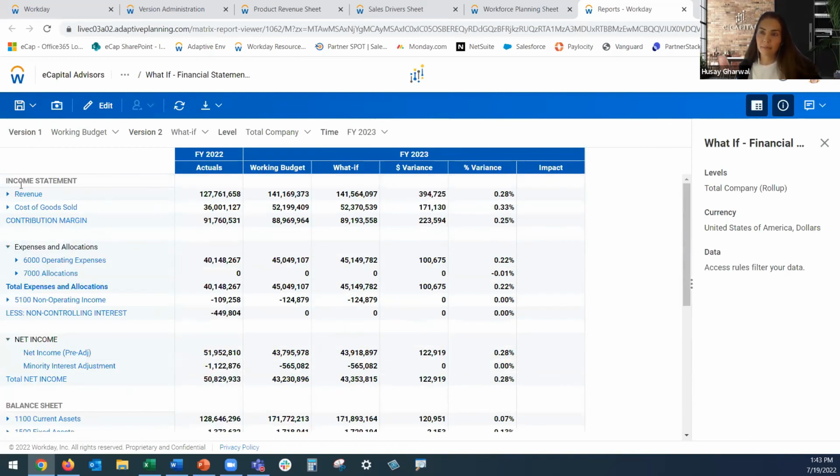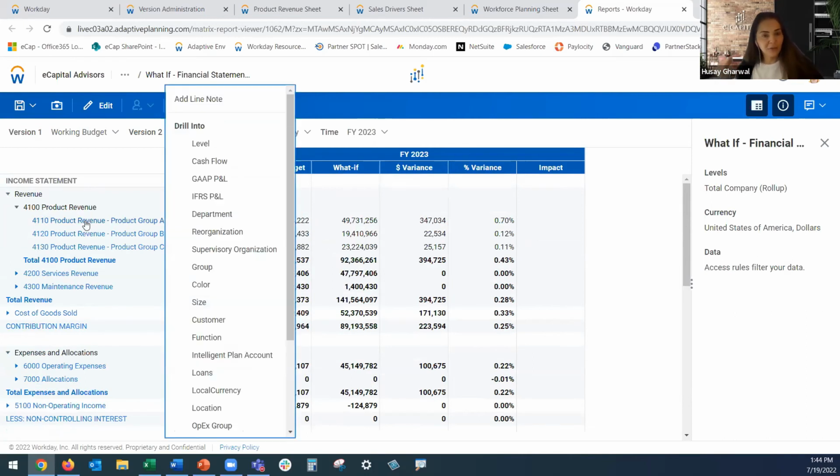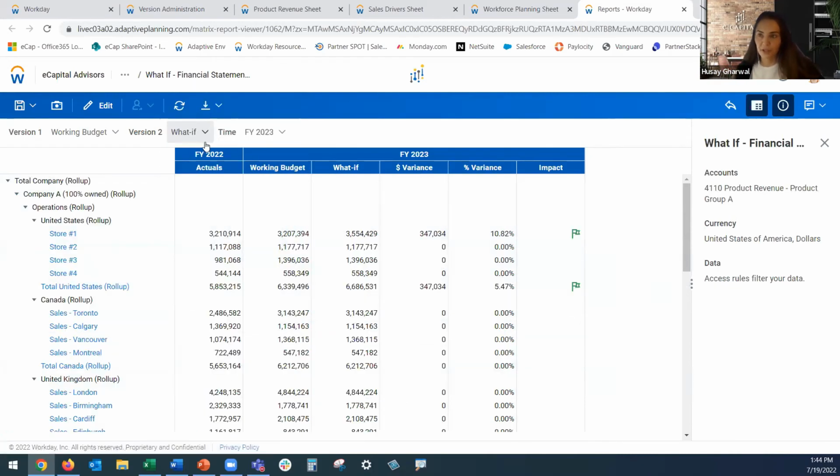Scrolling up to the top here, expand collapse capability. These are very interactive. If your executives use these, they can drill through to the bottom level of detail, slice and dice. Let's say we get to that bottom level, a click within your leaf on your account allows you to slice and dice perhaps by your different stores.